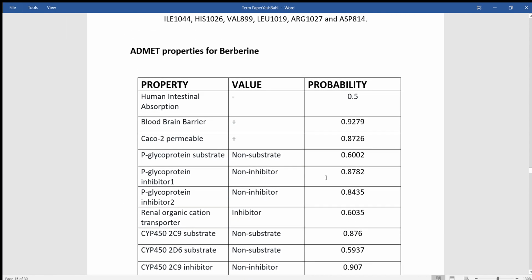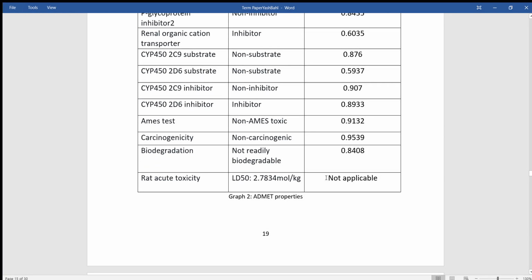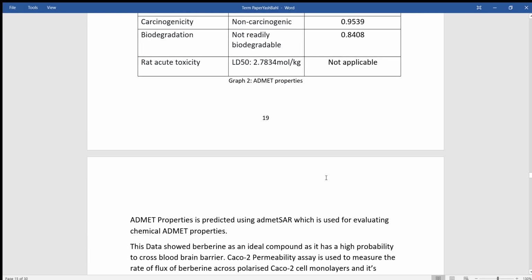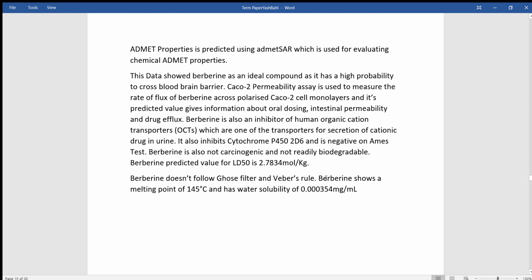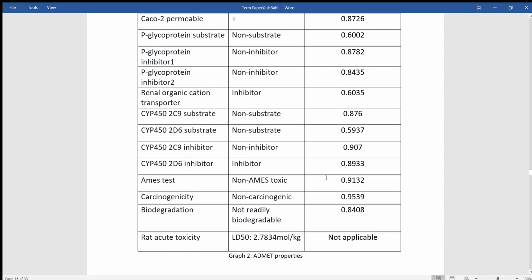I've also predicted the ADMET properties for berberine, which show a very high probability of crossing the blood-brain barrier, which makes it a good drug to administer for brain cancer particularly. It is also non-carcinogenic. I would also like to mention a few more facts, which include that it is an inhibitor of the renal organic cation transporter, and also an inhibitor of cytochrome P450 2D6.